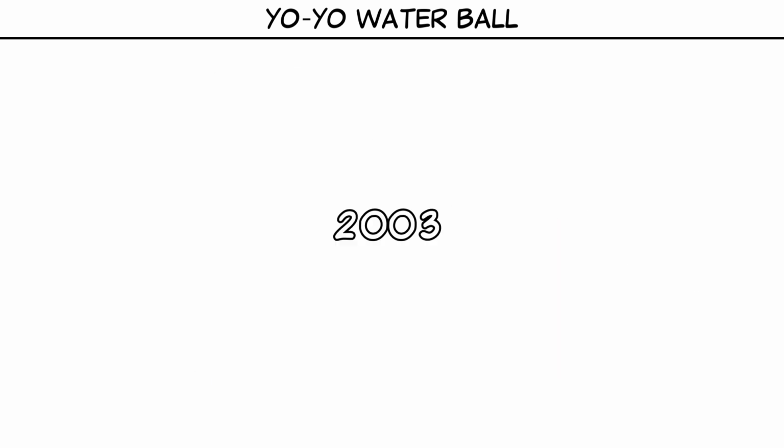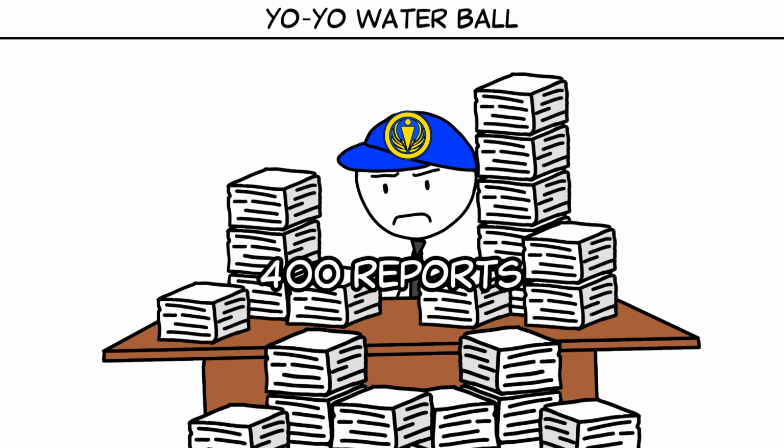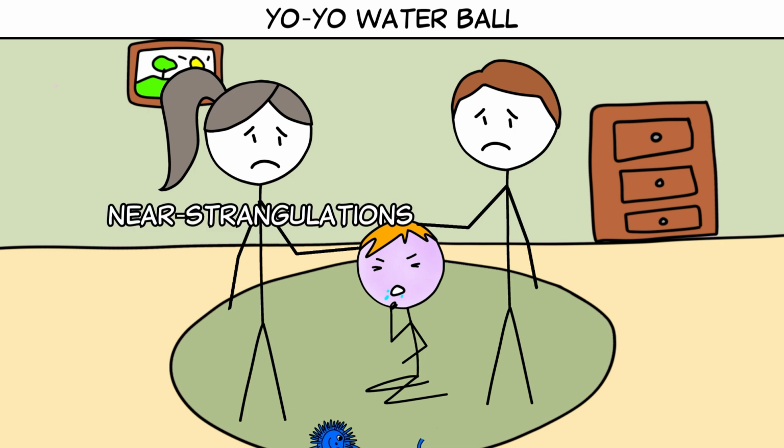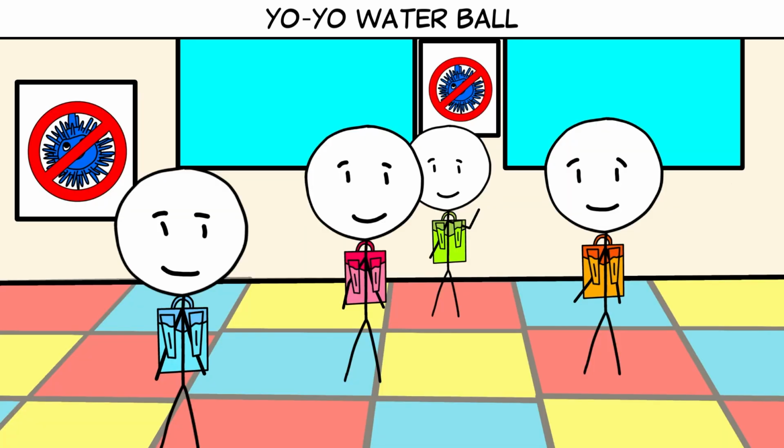By 2003, the US Consumer Product Safety Commission had received over 400 reports of injuries linked to the Yoyo Water Ball. These included near strangulations, difficulty breathing, and even seizures caused by oxygen deprivation. The situation became so concerning that some schools and childcare centres began banning the toy outright.